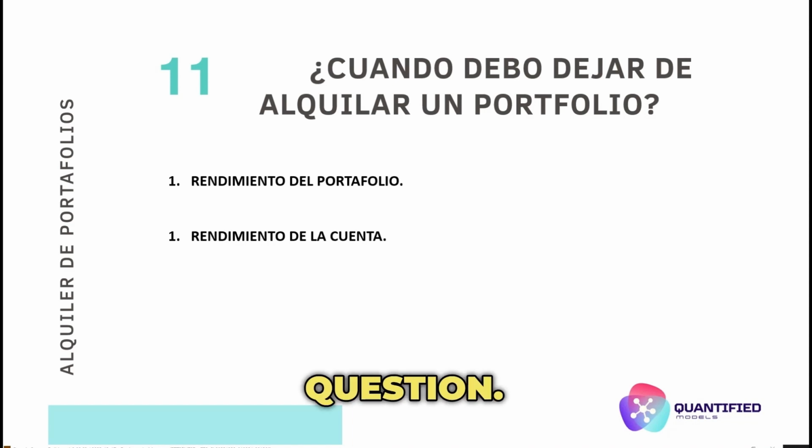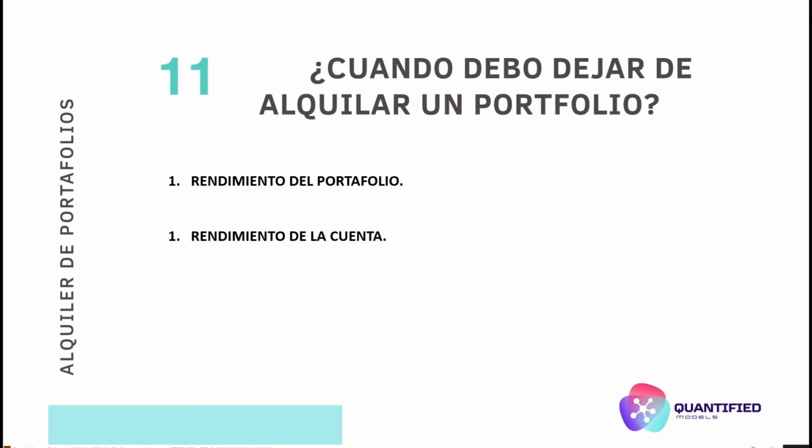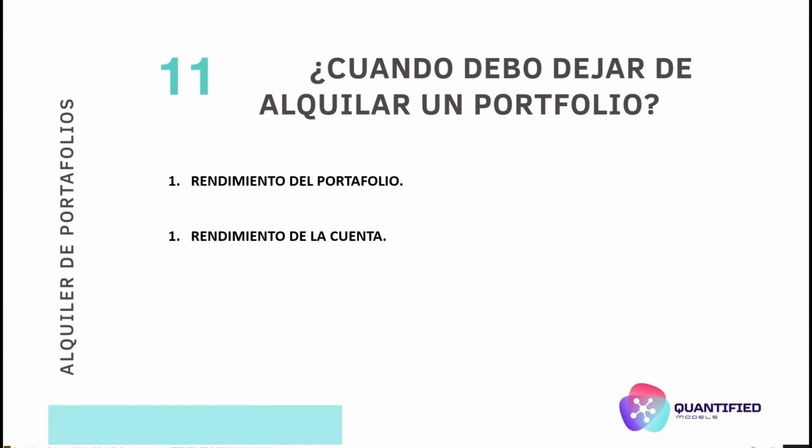Once you start operating, you should also consider when to stop renting the portfolio. This is a difficult question. There is no definitive answer, but there are two main factors you can consider when trying to decide when to stop trading a rented strategy or portfolio. The first factor is portfolio performance. You have to consider short-term underperformance versus long-term expectations. Trading is a marathon, not a sprint, so a successful trader or investor must focus on long-term expectations rather than short-term performance. Instead of focusing on both monthly and daily results, looking at strategies over the course of a quarter or even longer is better.